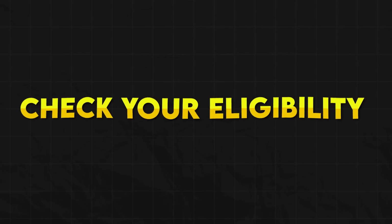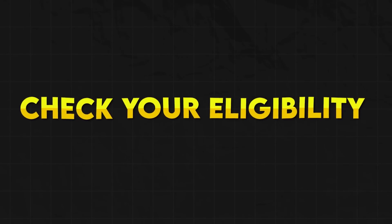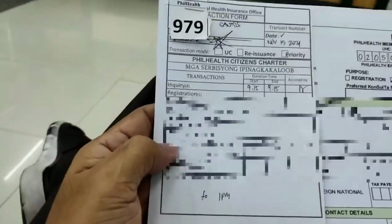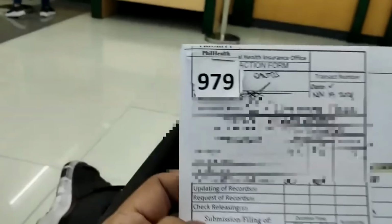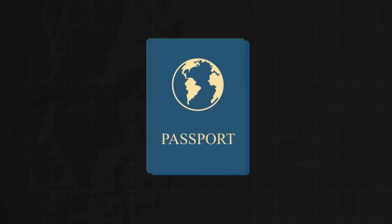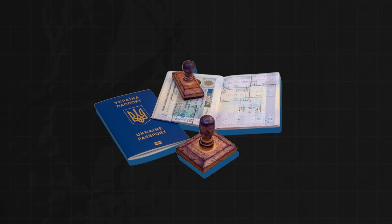So the first step to do this is to first check your eligibility to be insured by PhilHealth. Only expats who have a long-term visa here in the Philippines, like for example an SRRV visa, are eligible to be insured by PhilHealth. The second step is to prepare your documents. To complete the registration process, you must fill out a PhilHealth registration form, a copy of your ID, a copy of your passport, proof of residency, and proof you hold a visa in the Philippines.